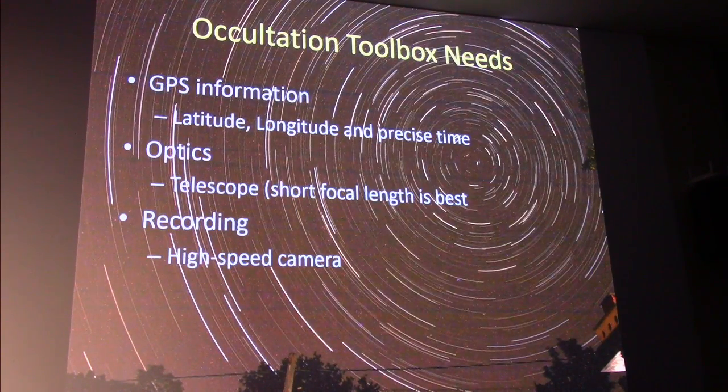You need some optics. You need to have a telescope. Generally speaking, a shorter focal length is better than a longer focal length because you get a bigger field of view, and the light from the stars is concentrated onto fewer pixels, which allows those pixels to give you a better signal to noise ratio. So you're able to see when the asteroid dims or blinks out. So that's something to keep in mind. And then you need some sort of recording mechanism to put all that information into a place so that you can record the ins and outs and so forth.